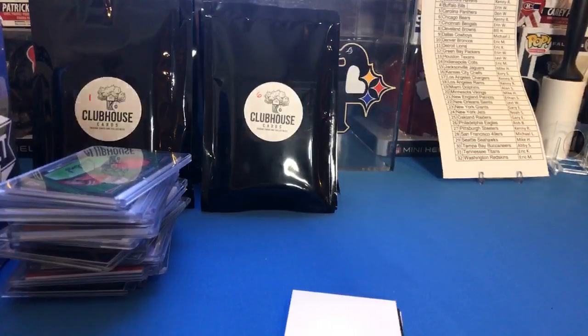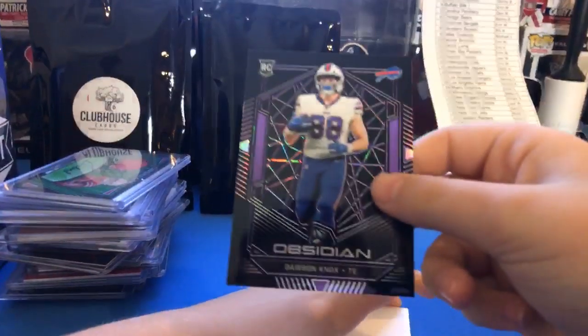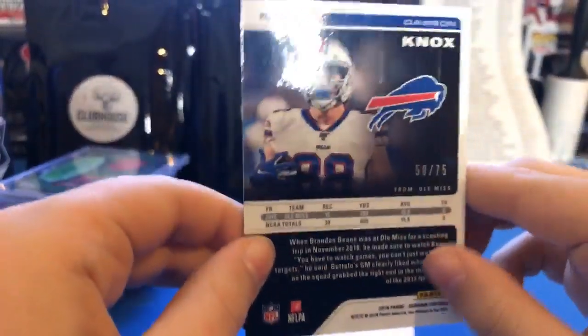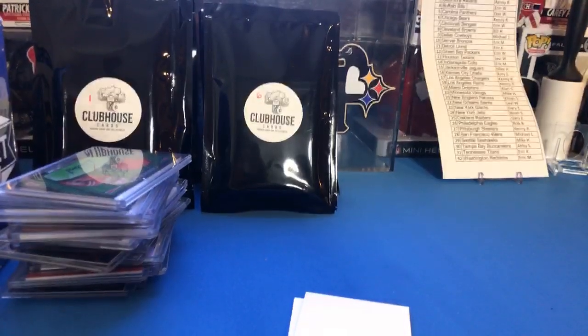All right, you can go to the next one. And then the final card. Dawson Knox. Let's see the numbering. 50 out of 75. Nice. Going out to the Buffalo Bills.